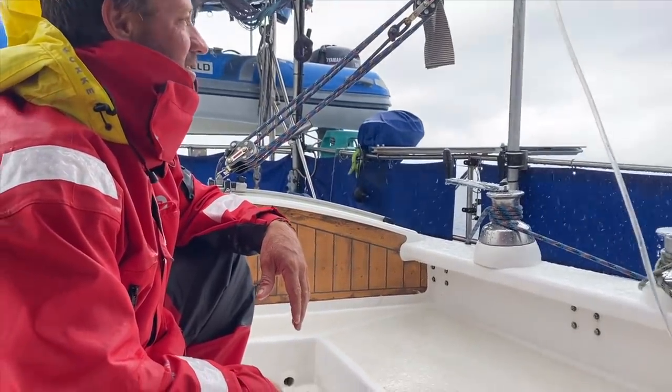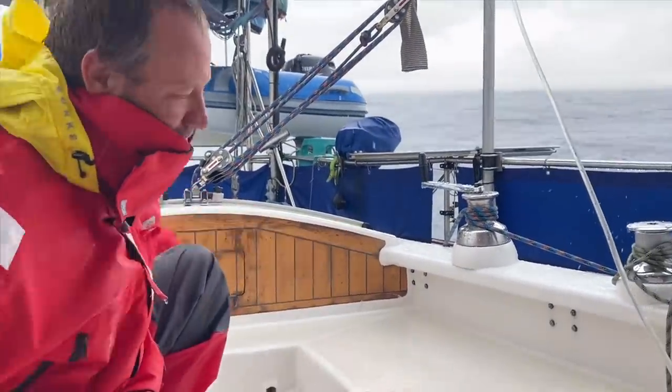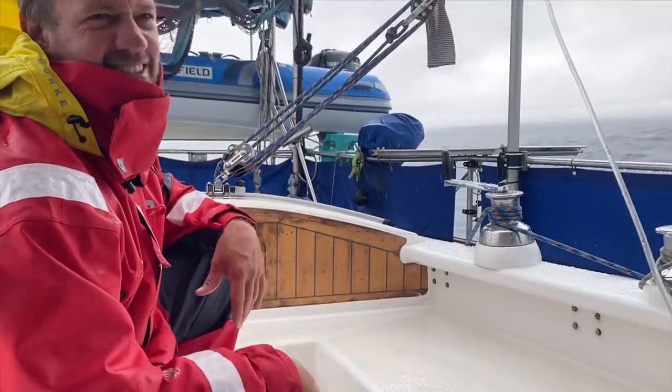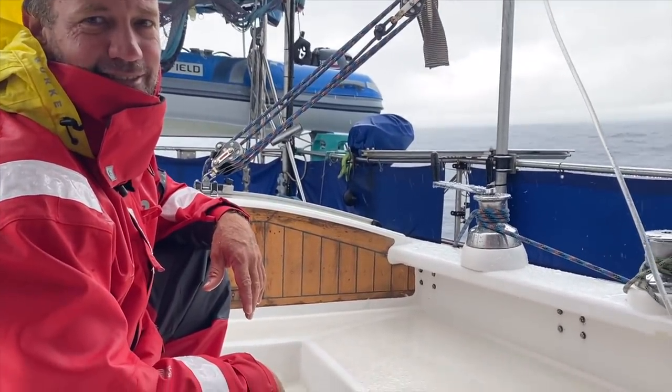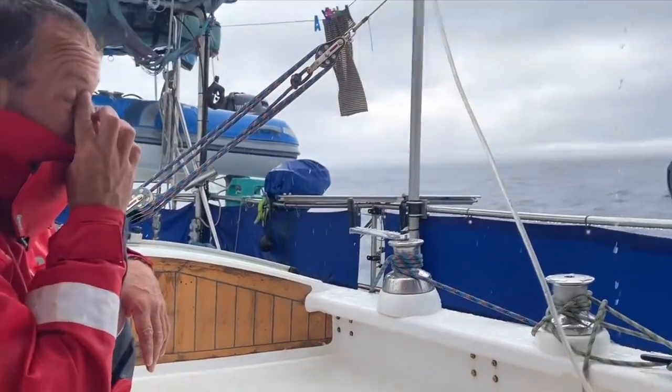So much rain, and we have done it in an emergency. We've cleaned our cockpit and used it to catch water, but it's just not the cleanest, obviously. But it also doesn't catch a lot. Unless it's bucketing. This is a great idea.